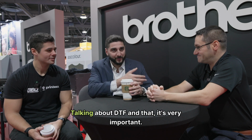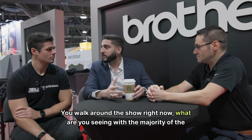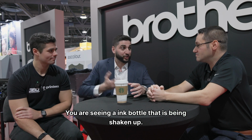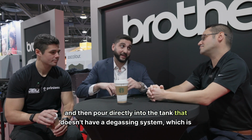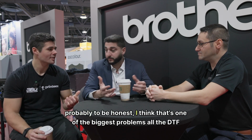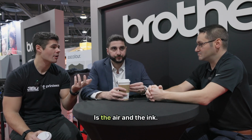Talking about DTF, it's very important. You walk around the show right now, what are you seeing with the majority of the machines? You are seeing an ink bottle that is being shaken up and then poured directly into a tank that doesn't have a degassing system, which is introducing air into the lines. To be honest, I think that's one of the biggest problems all the DTF machines have right now: air in the ink.